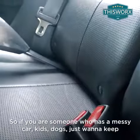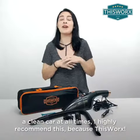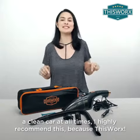So if you're someone who has a messy car, kids, dogs, just want to keep a clean car at all times, I highly recommend this because this works.